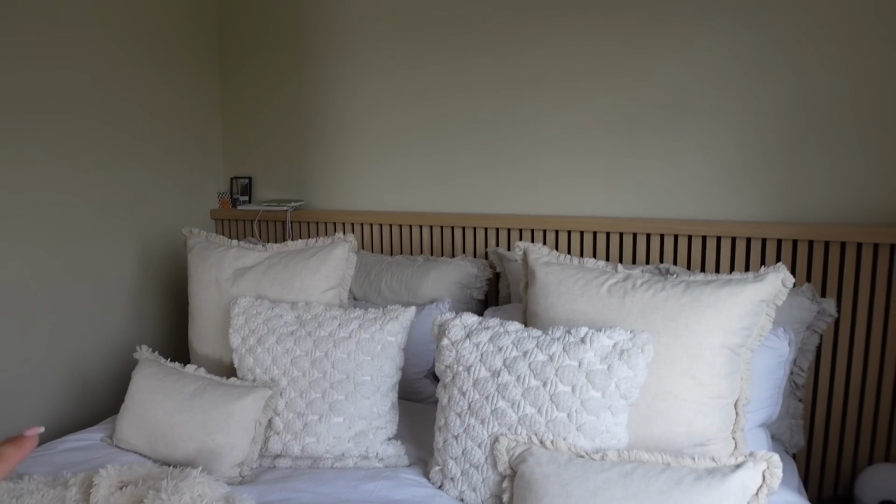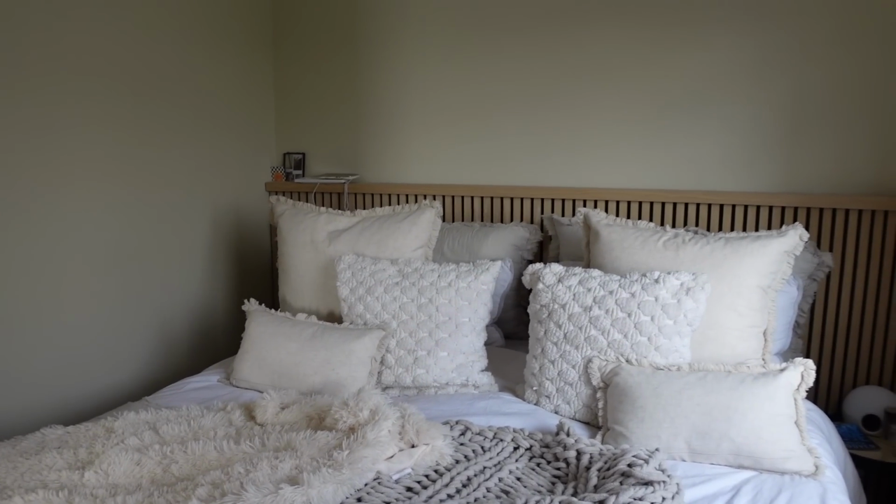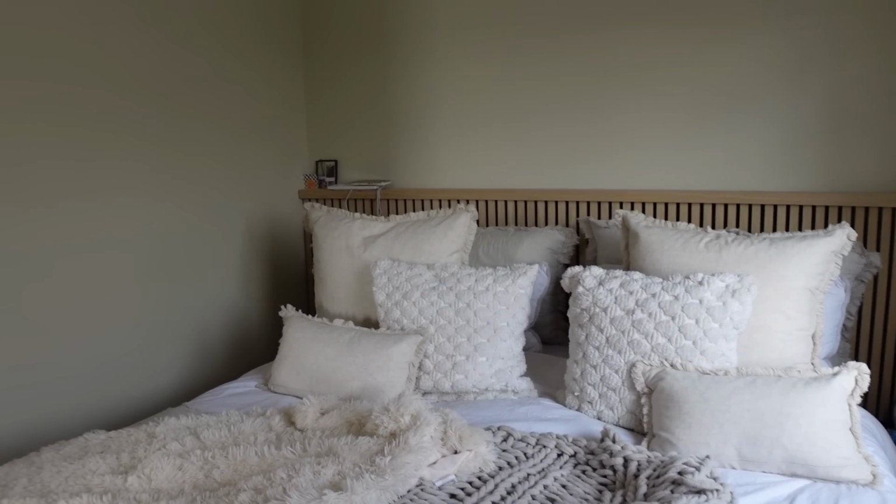He has obviously learnt the trades along the way, but he's not a professional, so if he can do it, then you can easily do it as well. All of our bedding in here is a mix of Dusk and H&M Home. Like I say, if there's any specifics you want, then do let me know. But that is what our bedroom is looking like.